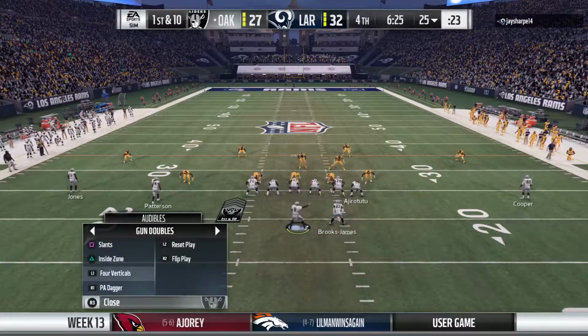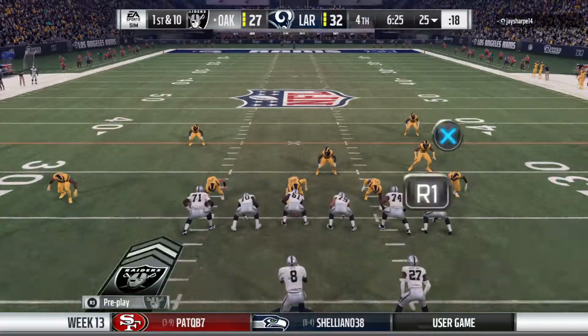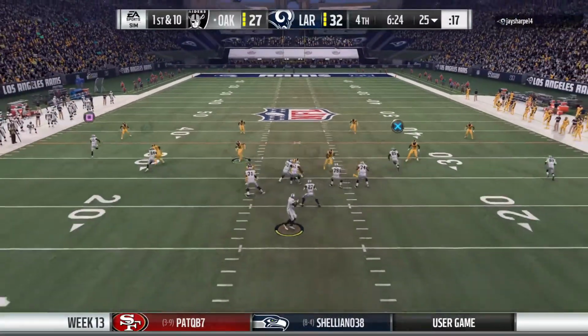But that offense, they're thinking, let's get in the end zone this time. I don't know if that helped him in contract time. You could have kicked that one through. I don't know about that.